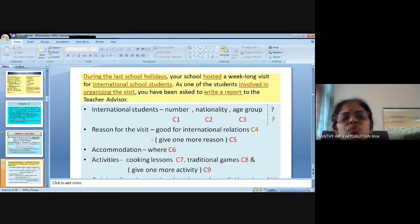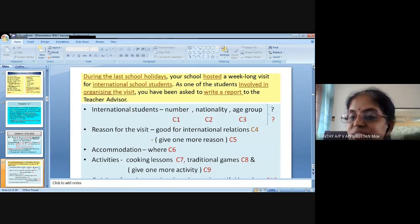Age group. When would international students visit us? They must be in their teens, probably 15, 16, 17. You can't say 25. Those are students who have finished university studies. It doesn't fit. So you have to label your points correctly, give the correct details, and write complete sentences. This is quite challenging actually. And then the reason for the visit.